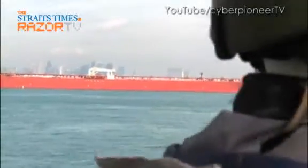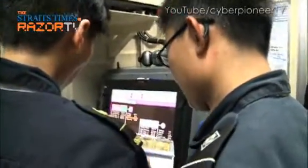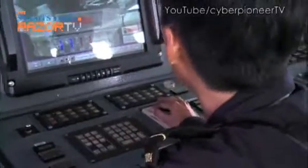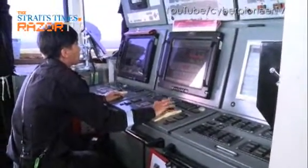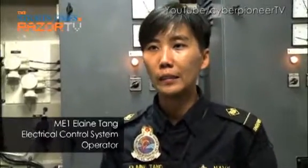To ensure a smooth operation of the ship, Indy's engines must work flawlessly. Making this possible is ME1 Elaine, who is known to have magic fingers when dealing with Indy's electrical systems. During her duty, she's usually on the bridge to monitor the health status of the engines. But Elaine also has to check on them physically. Now I'm going for rounds. I'll be looking out for abnormalities in the engine rooms.